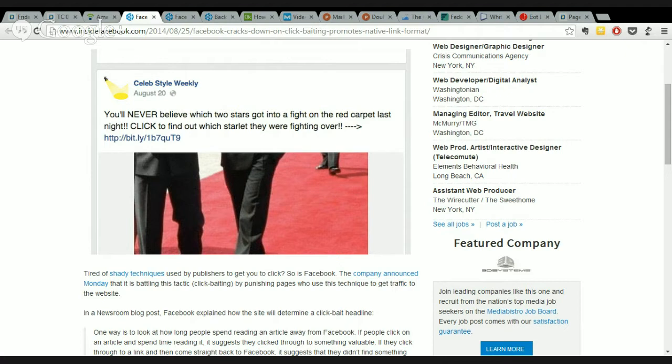something that they wanted. With this update, we will start taking into account whether people tend to spend time away from Facebook after clicking a link or whether they tend to come straight back to the newsfeed when we rank stories with links in them.